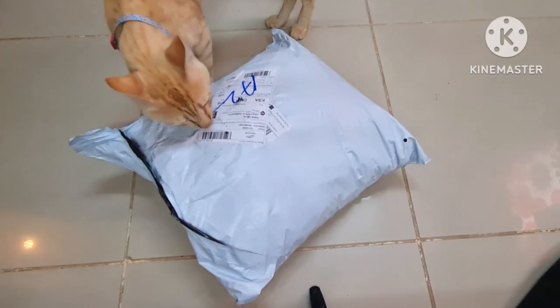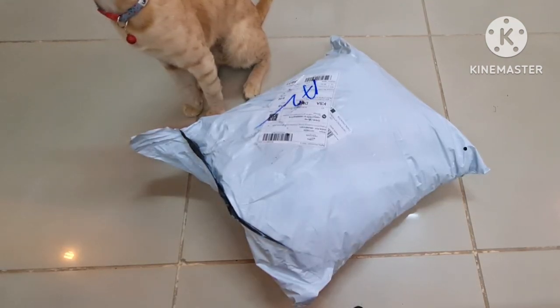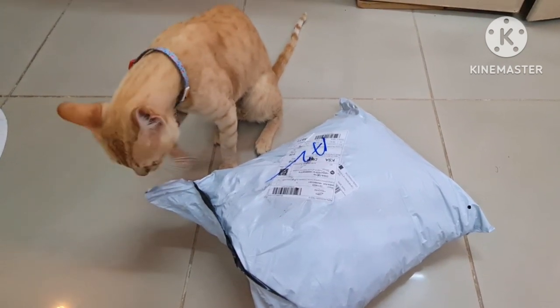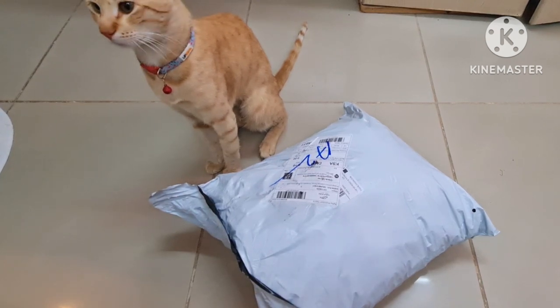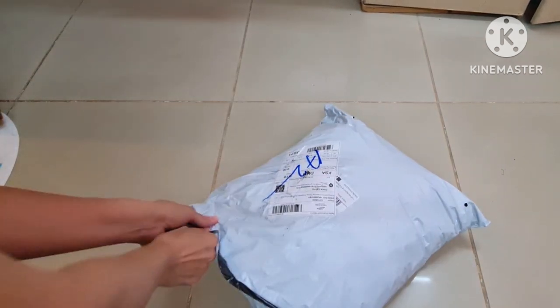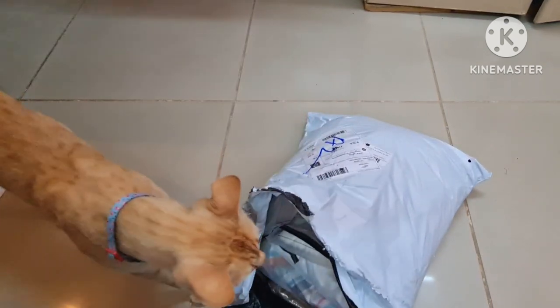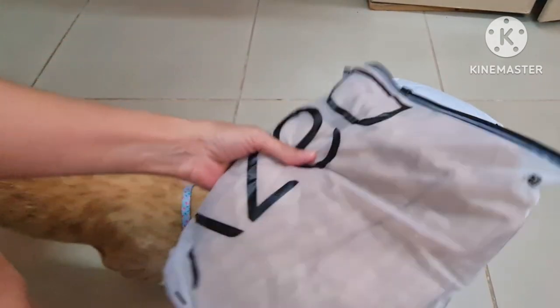Clothing inspection. Okay, inspection na? Nakapasar na sa atin yung quality control ng ating package. Sige, let's open. So now let's open. Clothing open na. Okay na. First, wow, what's this?